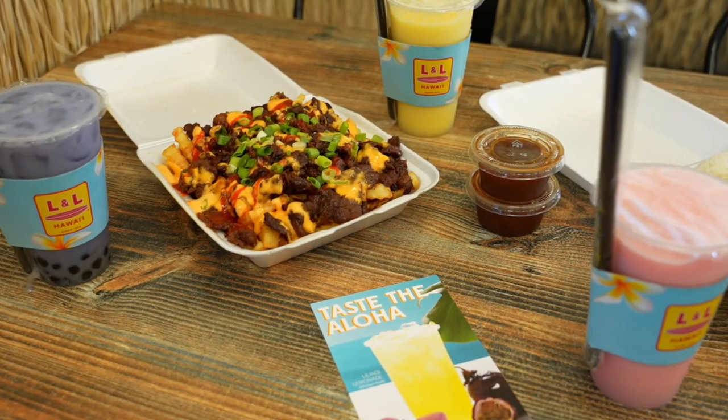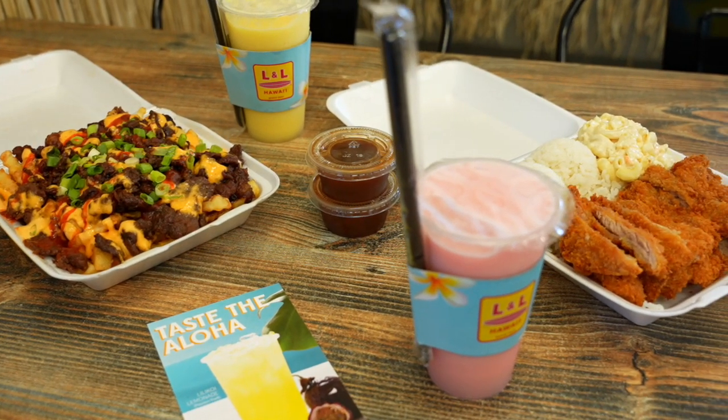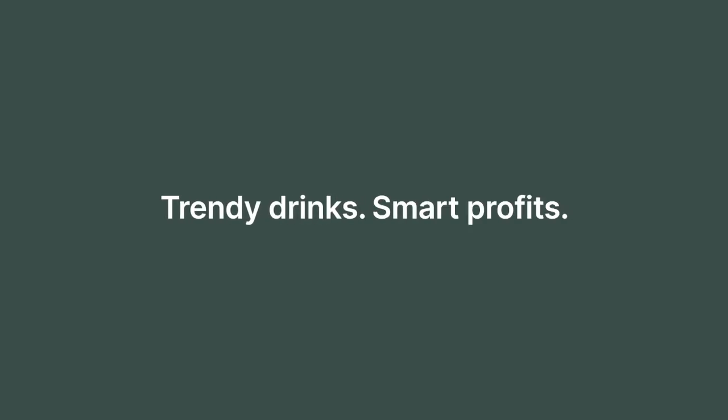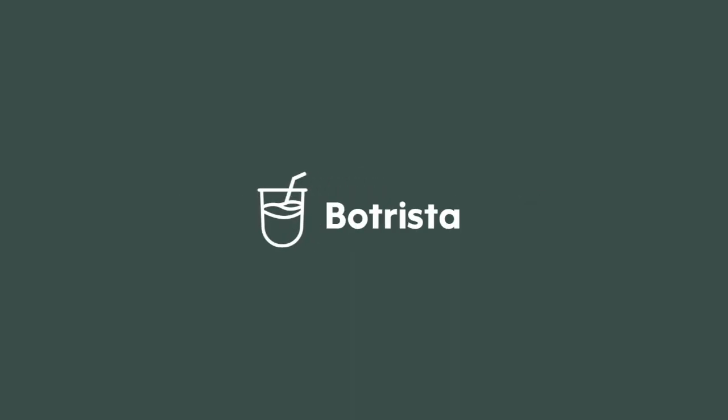I think any business should really invest in a Botrista machine, because it's something that adds value to your menu. It adds variability, adds a desirability, an extra layer to your menu. It's been a blessing, and honestly, it's added more than I expected, and I'm very grateful to have partnered with them.